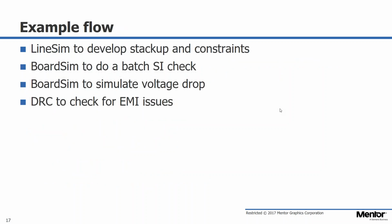Okay, so this is just an example flow of how we can use HyperLynx in our design flow in order to screen for those SI, PI, and EMI issues. First, I'll go ahead and work in the LineSim environment to develop the stack up and help develop our constraints that we're going to be using throughout our design process. Then I'll be using BoardSim to do a quick batch signal integrity check to highlight any spots on our board that we might need to work on a little bit further. And then we'll also use BoardSim to simulate voltage drop and highlight any issues that we have in our PDN. And then finally, we'll move on to DRC to check for EMI issues.